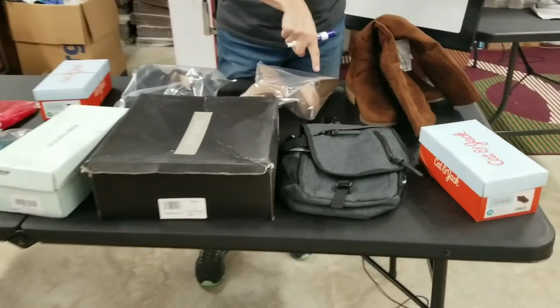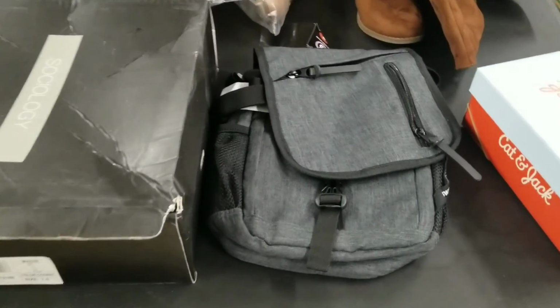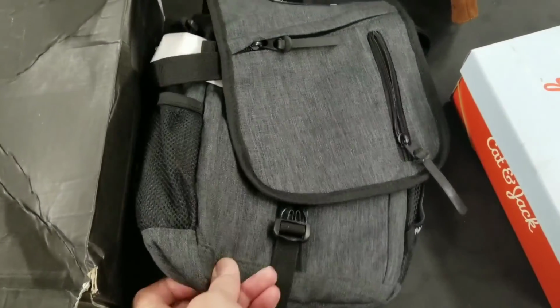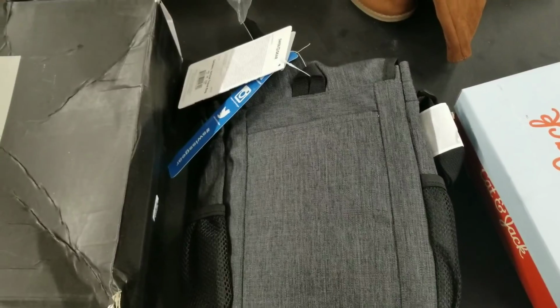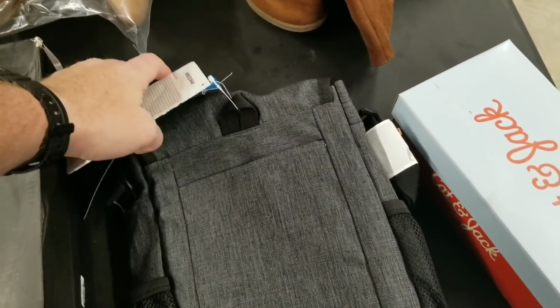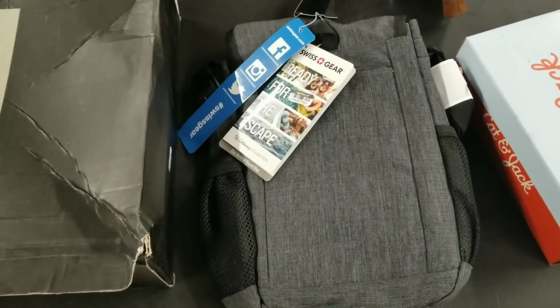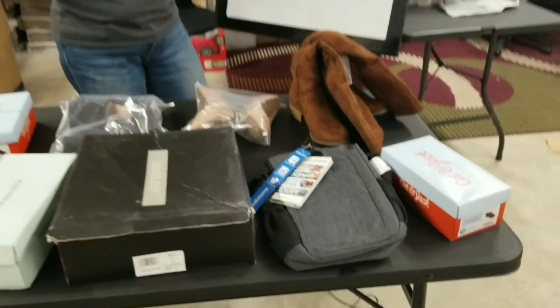The next thing I've got is a Swiss Gear travel bag that I got actually out of a liquidation box for $1. I was really excited to earn that. So my earnings were $9.05. And so I'm going to take my dollar off. $8.05 are my total profits there.